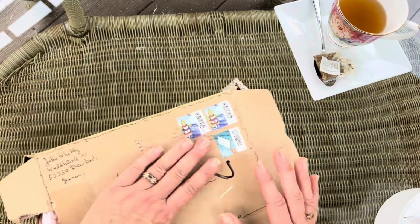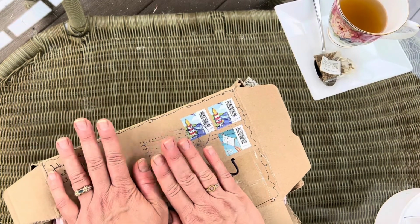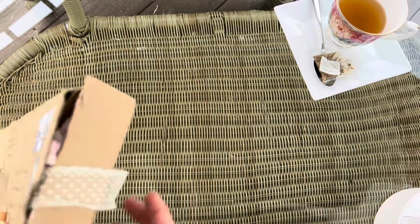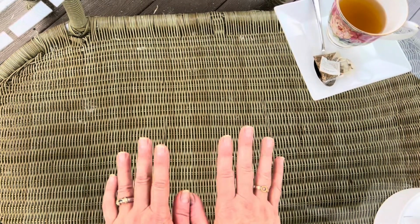She sent me this wonderful box. I don't want to show the information on it, but let's just say what is in this box is amazing. And I'd like to show you what's in the box now.